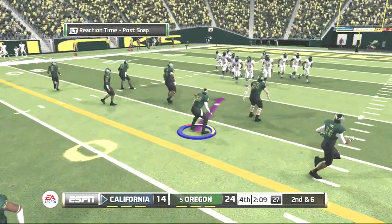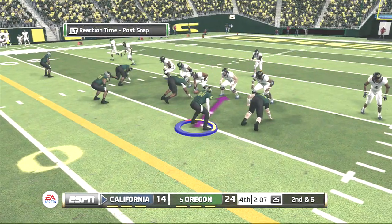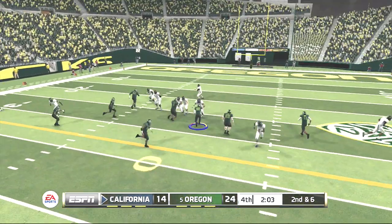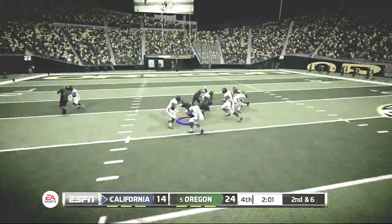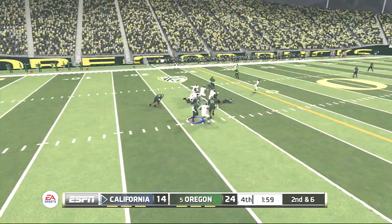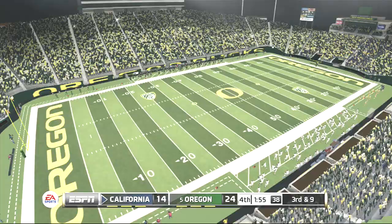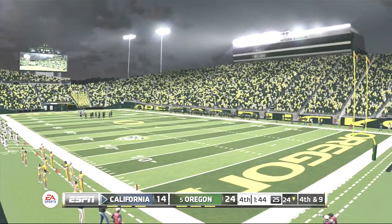Flips it middle to the running back. Touchdown, Golden Bears. This team has so many potent weapons. It's tough to try to single out just one of them to stop. They'll line up for the extra point in an attempt to tie the game. He splits the uprights with the extra point.